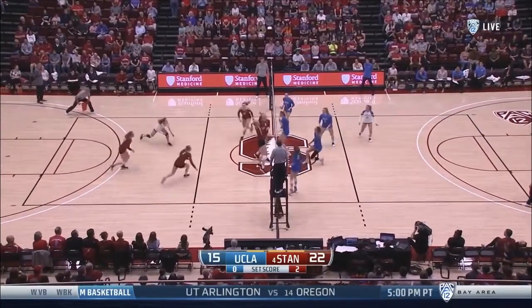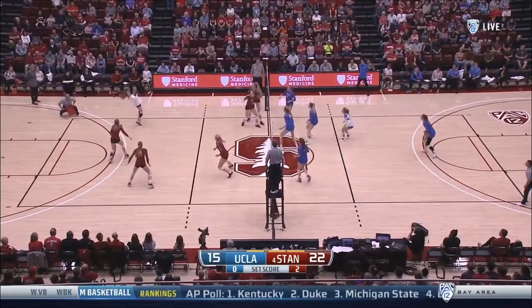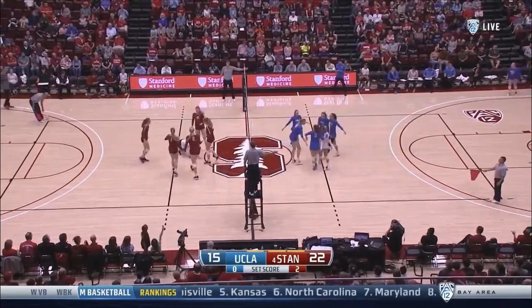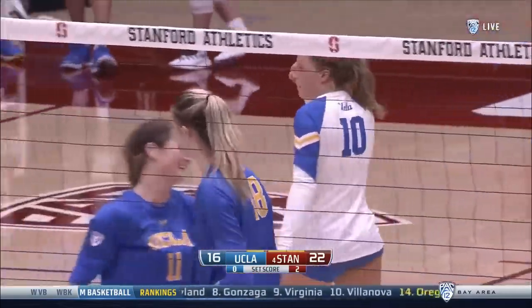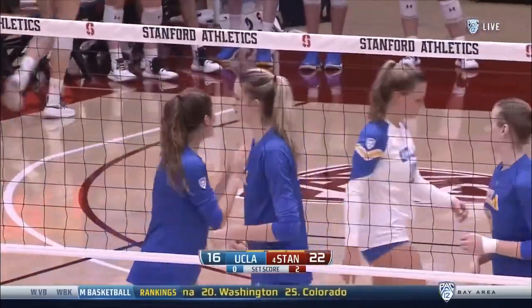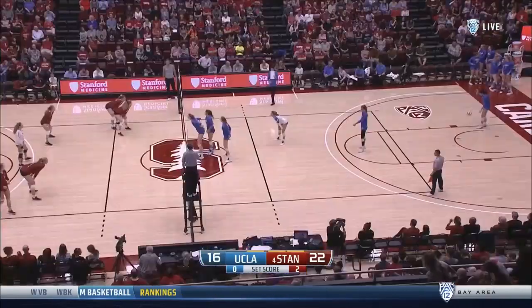From the back row, Mac May. Back set Moser going line. The dig from Hentz. Plummer blocked. Savvy Simo and Tristan Savage. That's a little victory right there for UCLA. Yeah, anytime you can block Catherine Plummer.